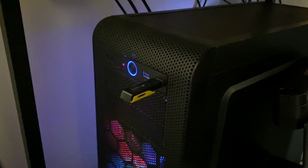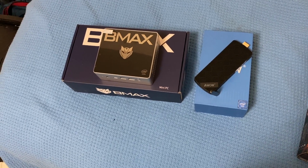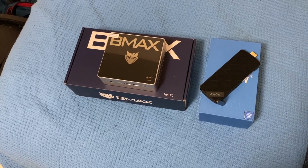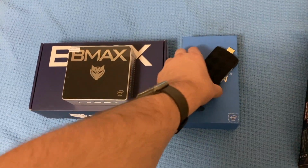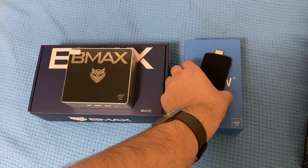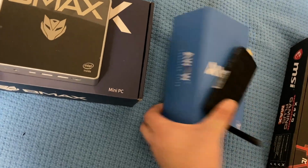Seriously, it's so annoying. And lastly, the two most interesting items out of this haul are the mini PCs that I got, and you might have seen lingering in the background. Now, one of them is actually a mini PC. The other one here was basically just considered a compute stick on the packaging, which is kind of hilarious. Oh, actually, I think, yeah, compute stick right there.